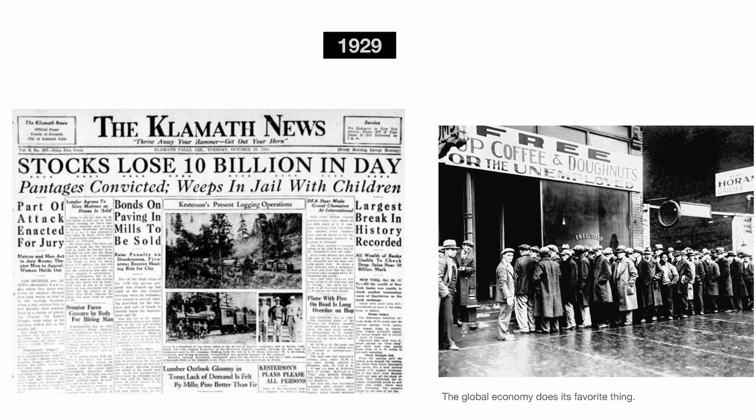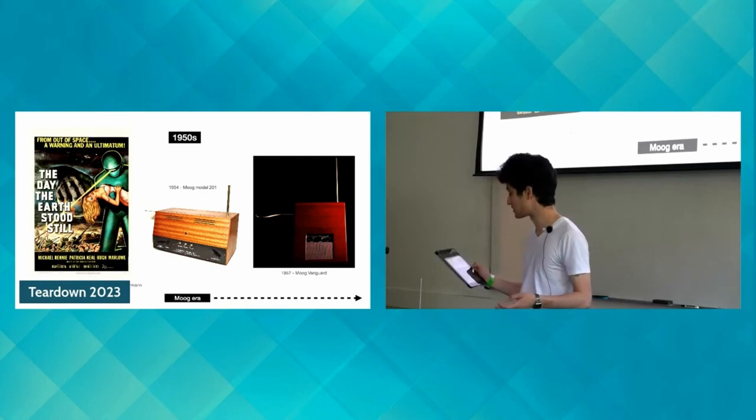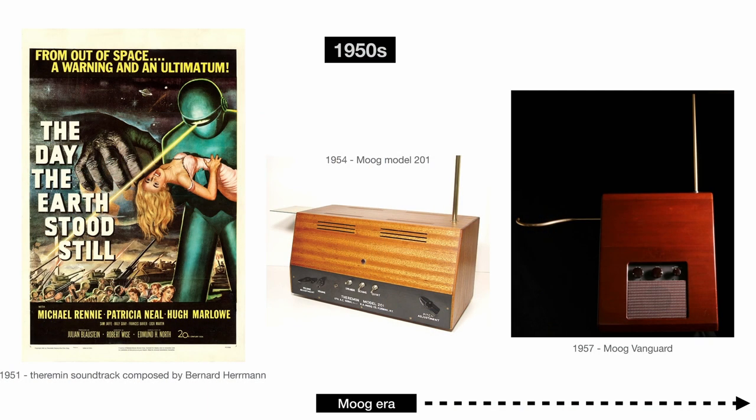Despite that, even though only a few of them remain today and only a few thousand ever existed, the residual interest was enough to keep the instrument alive in the fringes of the American psyche for several more decades. And in the 50s, it manifested mostly as futuristic spooky sounds in sci-fi movies like The Day the Earth Stood Still.